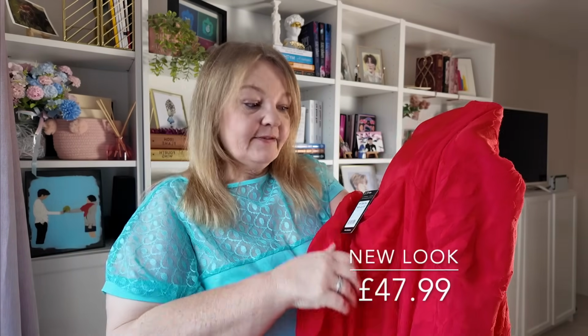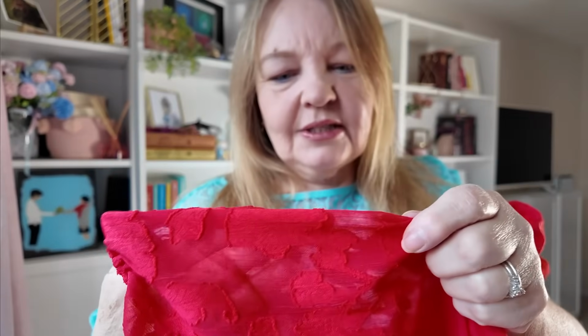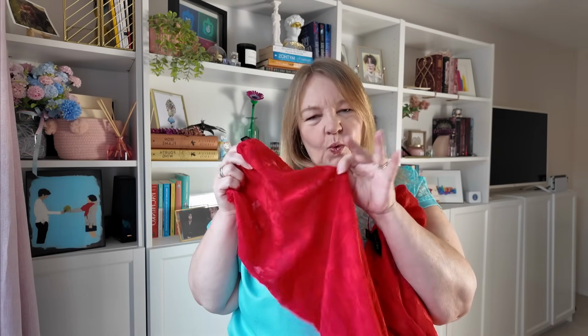This one's a little bit more expensive, but you can tell why. It's actually £47.99. Is it called a burnt-out devoré, where the pattern isn't completely covered? You can see that it's sheer in some places, and then it has this textured sort of appliqué floral pattern. It's coming over a little bit more red on the camera. In true life, I would say it's a slightly duller red, almost got a coral type hint about it. Maybe if I show you the lining, you might get a better idea of the colour.